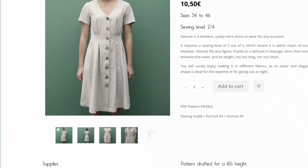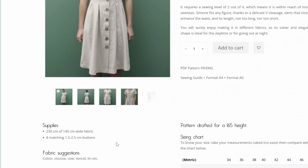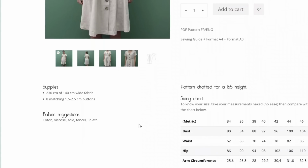You will surely enjoy making it in different fabrics as its sober and elegant shape is ideal for daytime or for going out at night. So you need just over 2 meters of fabric and 8 matching buttons. Fabric suggestions are cotton, viscose, tencel and linen. And the bust sizes are 80 centimeters up to 104.